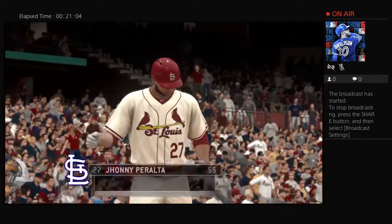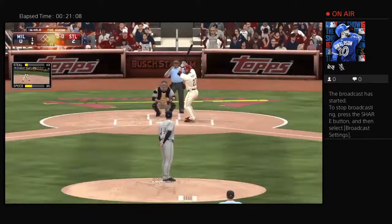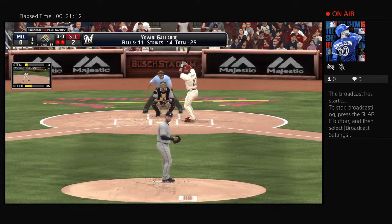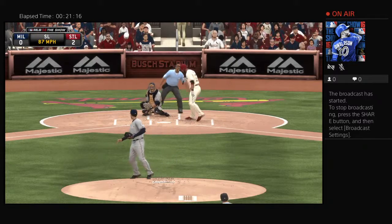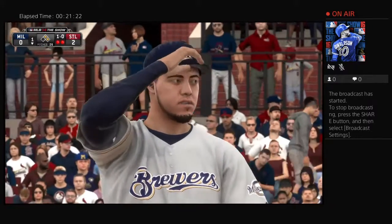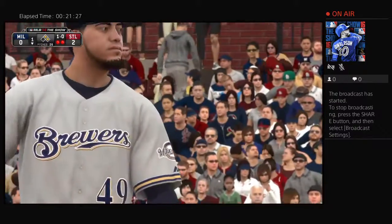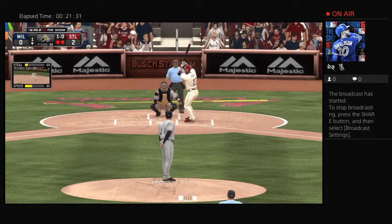Johnny Peralta, we'll see what he can do here. 2 on, 2 away, 2 home here in the inning so far. Hold off on the slider to start the at-bat. It's ball one. Well, he's really had to work hard here in this first inning. And you got to wonder, how much is that going to take out of him? That's right. Wait for your pitch.